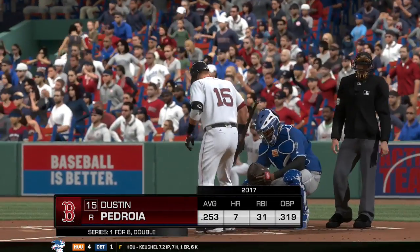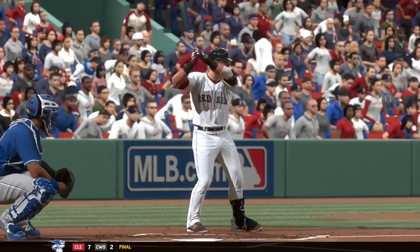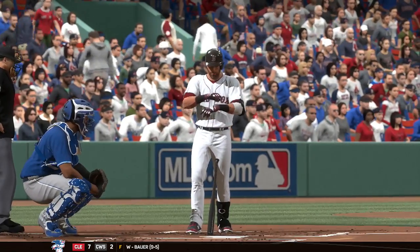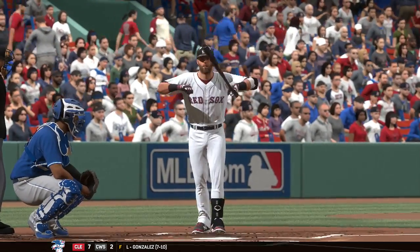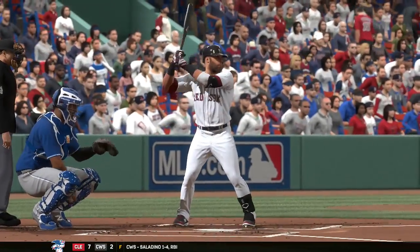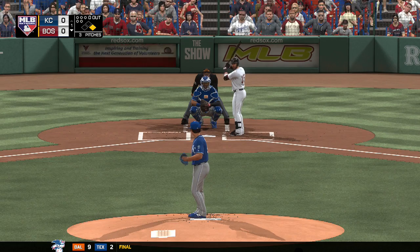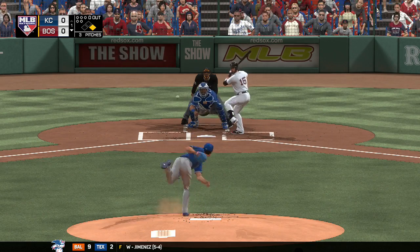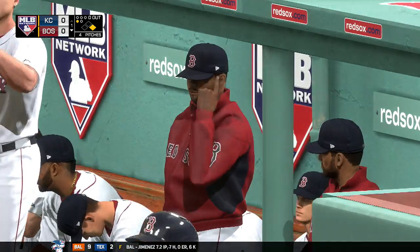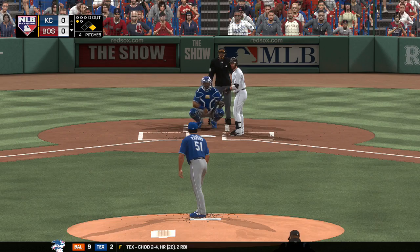Here's the second baseman now, Dustin Pedroia, looking for better results than last night when he went 0 for 4 in that one. First pitch of the at-bat on its way. A called strike over the outside corner. A runner at first with no outs here.